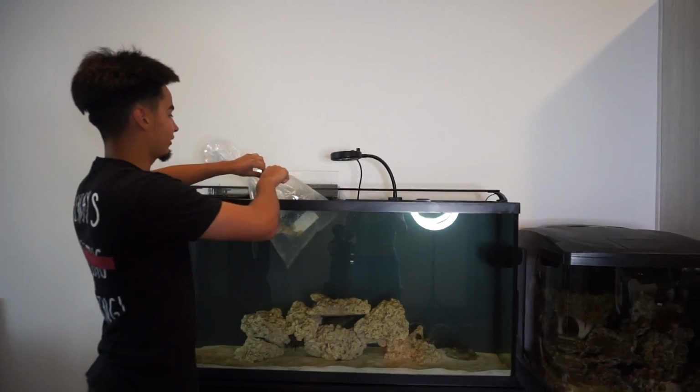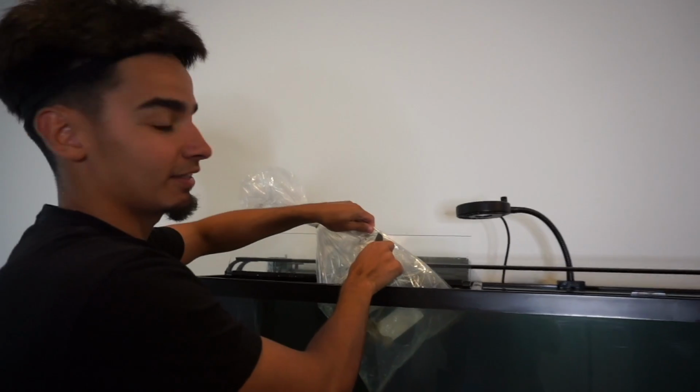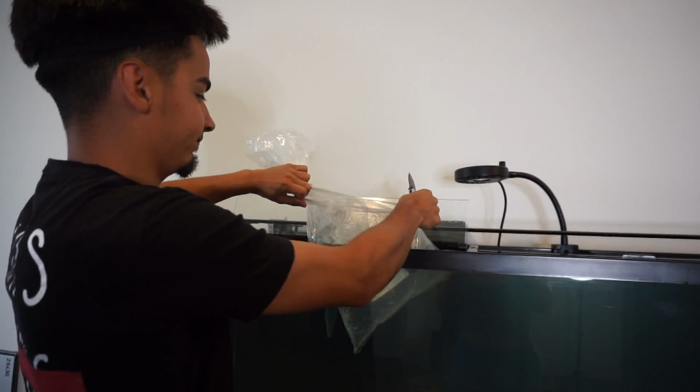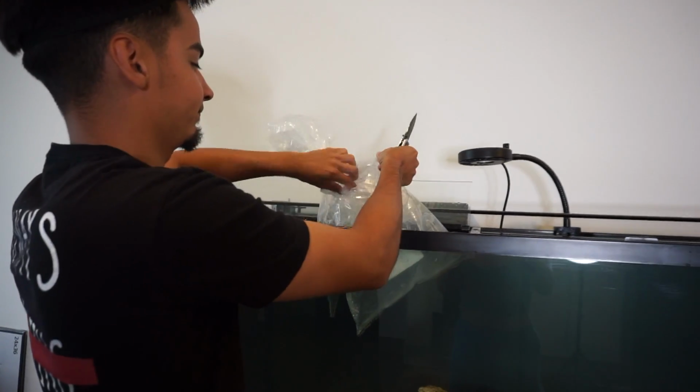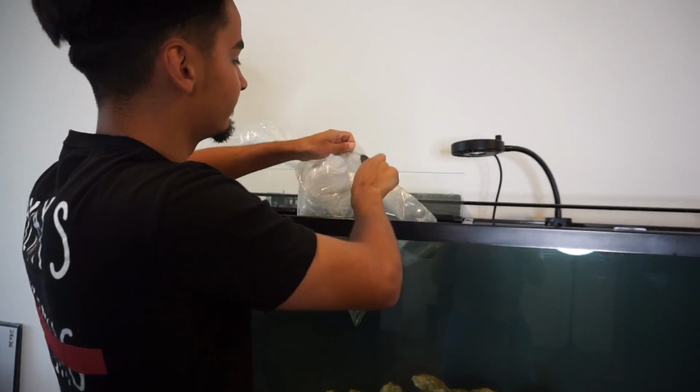Alright, so we're gonna dump some water in. He's already been in here for probably 30 minutes because I kind of forgot to add water. But we will add some water now. No biggie. Just tear it right here.